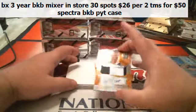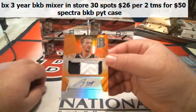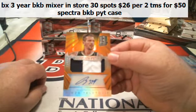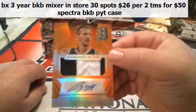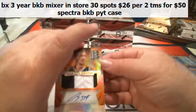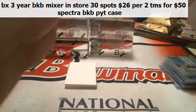This looks like another gold. No, it's an orange. For the Brooklyn Nets, two-color on-card, Mirza Teletovic. It's a 25. 3 of 25 for the Nets. A steal. A steal for Chiefs Rule at $20.